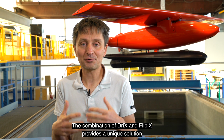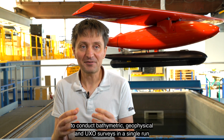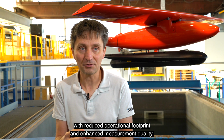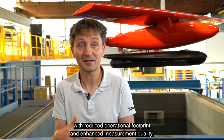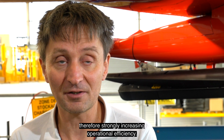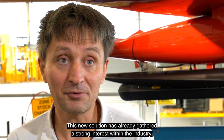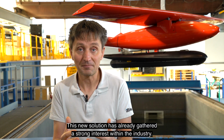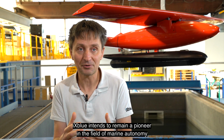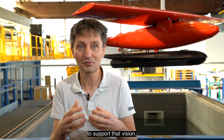The combination of DriX and FlipiX provides a unique solution to conduct bathymetric, geophysics and UXO surveys in a single run, with a reduced operational footprint and enhanced measurement quality, therefore strongly increasing operational efficiency. This new solution has already gathered strong interest within the industry. iXBlue intends to remain a pioneer in the field of marine autonomy and is committed to developing a comprehensive portfolio of solutions to support that vision.